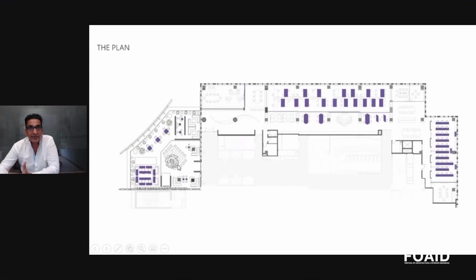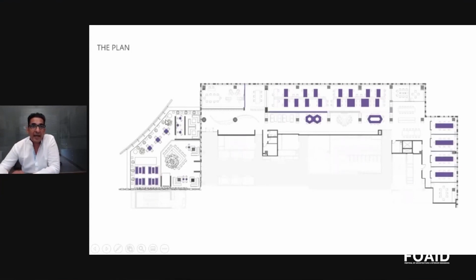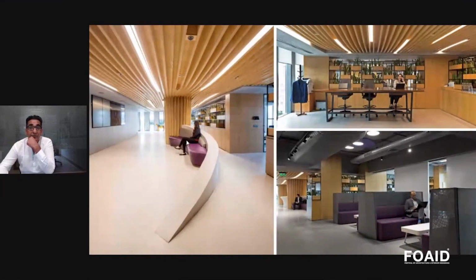So we used a combination of shading, dry misting, transpiration, and pretty much made this outdoor space usable as a cafeteria, as an outdoor meeting space, outdoor workspace for about 80% of the year. This was last year. And what we were really happy to find is that a lot of that thinking has actually played out really, really well in COVID time.